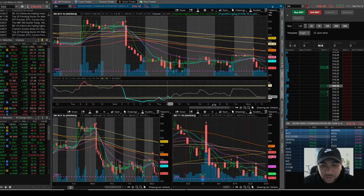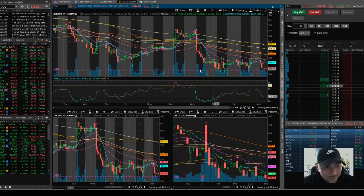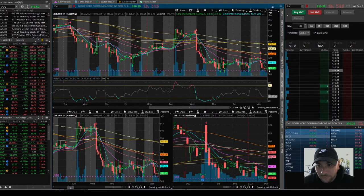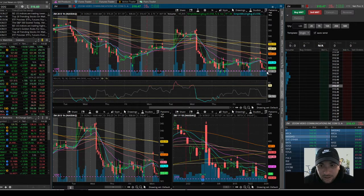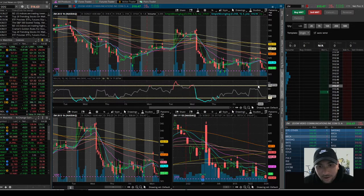The reason I'm watching this to the downside is because if this finally starts to confirm and break down 308, I've got this purple trend line drawn out here at 308, if it finally starts to break down under these levels, it can really get hit. It's going to get hit hard.